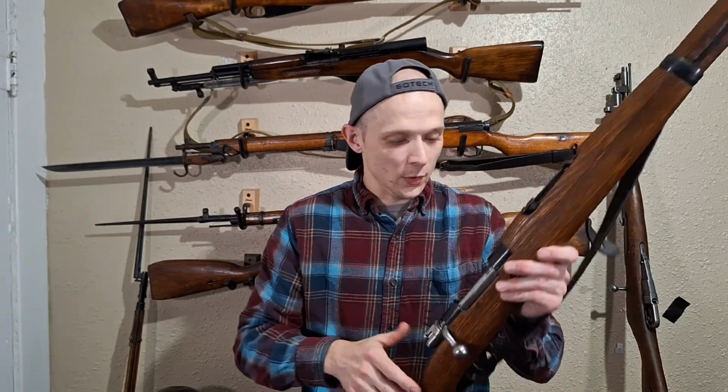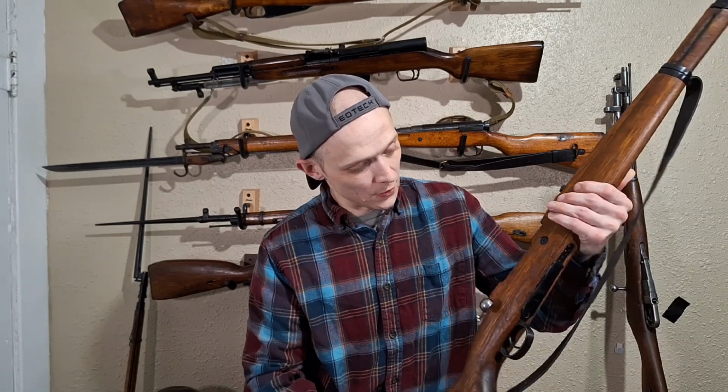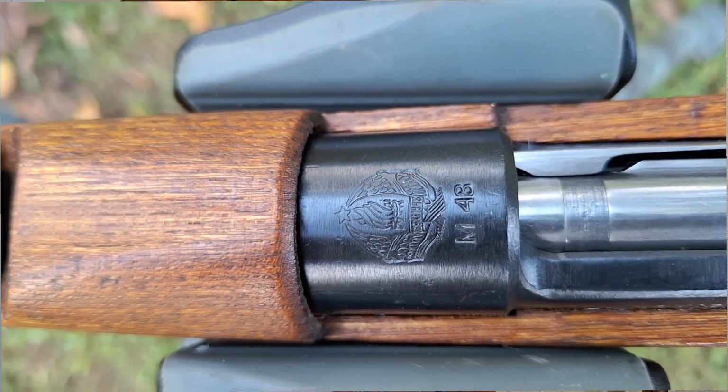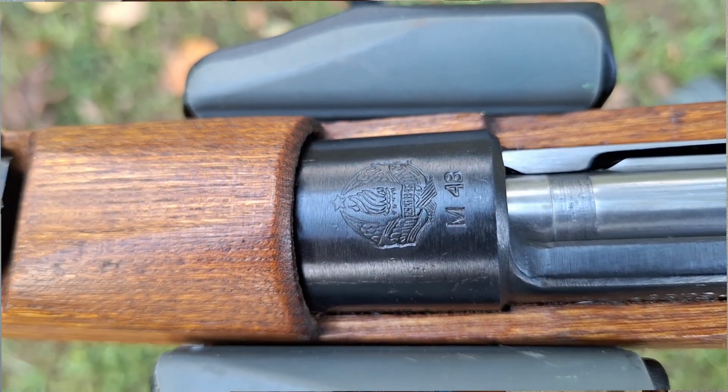My rifle came with, I think the only wear I have on this rifle is a couple scratches on the side. Looks like somebody sat it down rough. And one little scratch right here. And I had a few little spots of pitting on the bolt. But everything else is all original. The Yugoslavian Mausers have the Yugoslavian crest, and they will say M48. If it's an M48B or M48A, it will have that marking.